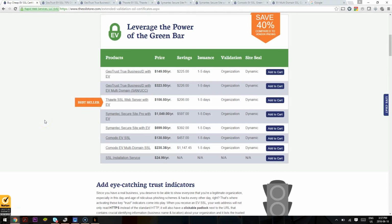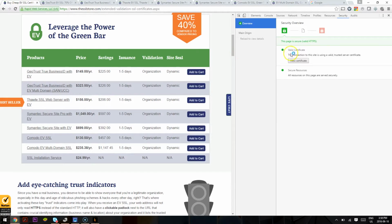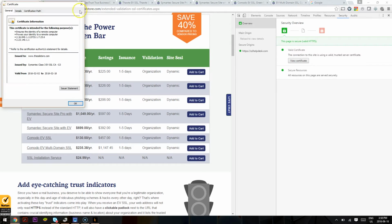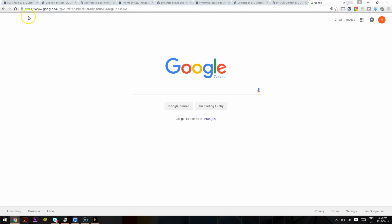Today we're going to talk about extended validation SSL certificates. What I mean by extended validation is it shows this green bar with your corporate name on it. As you can see, a green bar certificate. The difference is with most sites, even, let's say, Google has a basic SSL certificate.